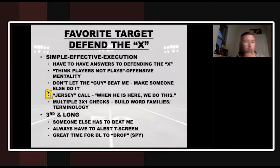No. But there are those times on the first play of the game or in the heat of the battle where, oh, no, now the jersey is number two in the trips. Well, we have to do this. We got to put two guys on him. We got to rack him. We got to blank him. We got to do something to where he's not allowed to beat us, right?